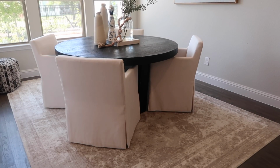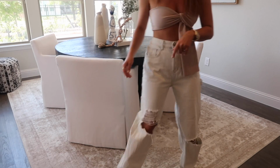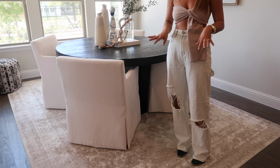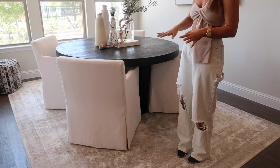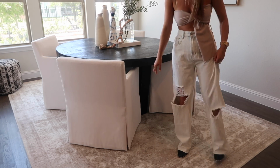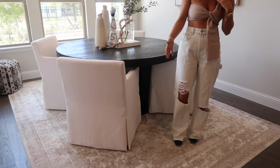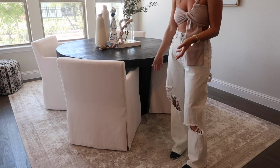This is one of my favorite rug finds ever. It is, I think, maybe $100. I don't even think, yeah, I think it's $100. And it's super neutral, very affordable, and one of my favorite finds ever. So many of you guys have purchased this rug, but it's just great because you can use it in so many different spaces. And for an affordable one, I feel like it's nice to have that in an eating area where you drop a lot of food.